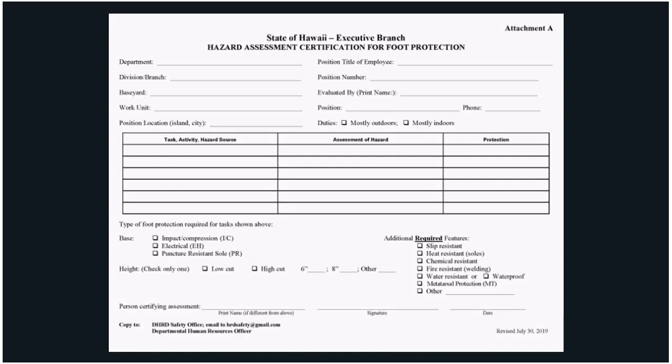Okay, so once that's done, and you have identified the types of foot protection, then you would need to look and see what the allowance levels are. So if everyone could please pull out their handout that says safety toe shoes allowance levels, and on top of it would say subject to ratification by unions. Okay, so the first level we have is at $131.